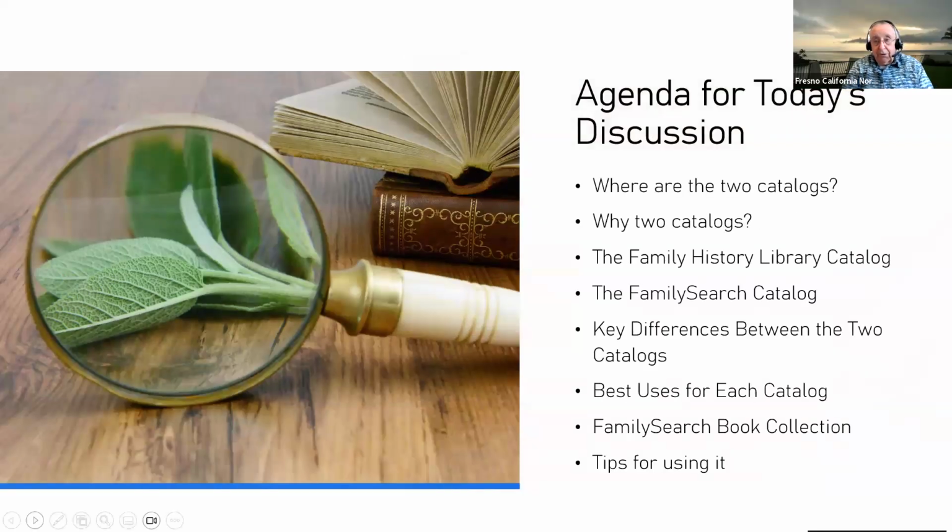So specifically, we're going to talk about where you can find the two different catalogs, why FamilySearch has two catalogs, and we'll talk a little bit about each of the two catalogs, the Family History Library catalog and the FamilySearch catalog, and their key differences and best uses for each. And then we'll just briefly talk a little bit about the book collection and tips for using it.